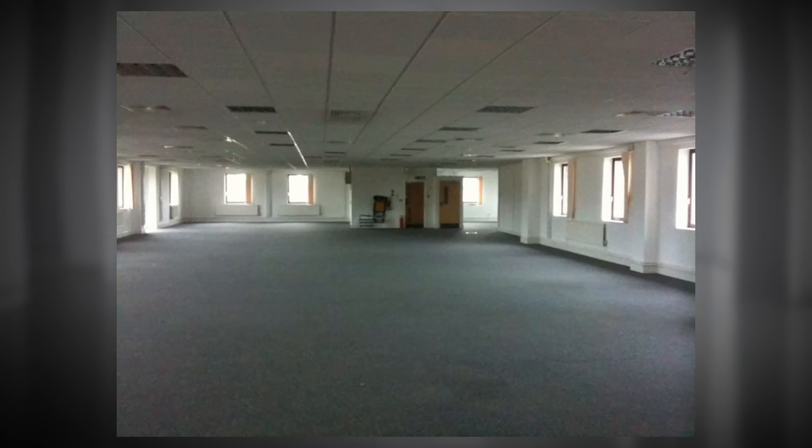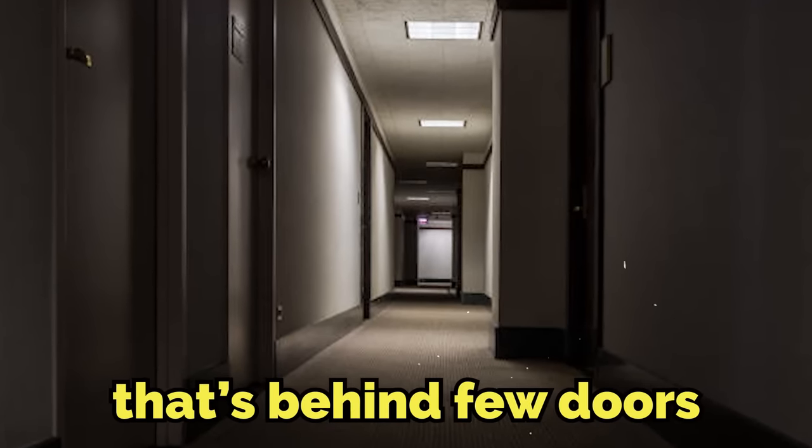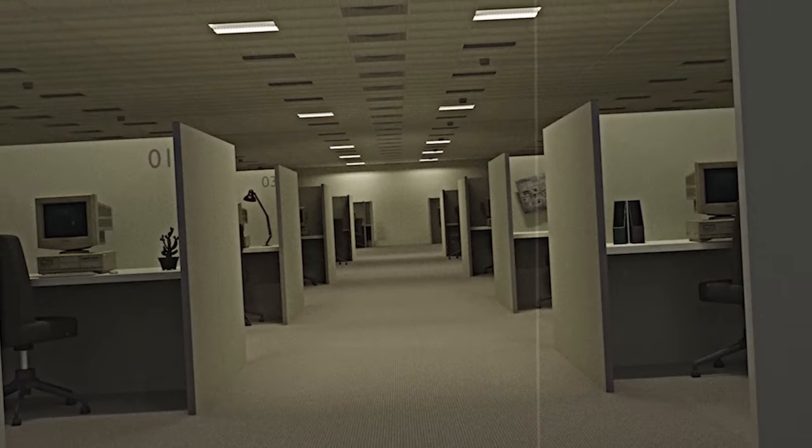To enter the sublevel, you have to be on the main level 4, and you have to find a dimly lit hallway that's behind a few doors, walk down it for a while, and you'll be led here.